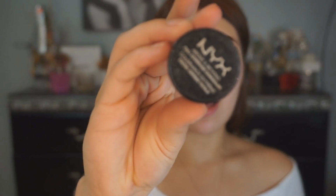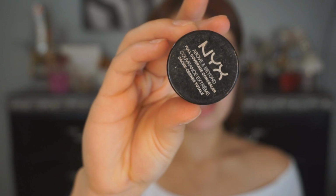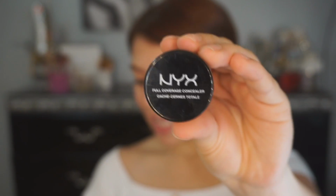I've been using this concealer from Kat Von D. If you girls have been following me for a while, you know I love the NYX concealer, which is this one right here, the Full Coverage Concealer. Oh wow, they changed the name. Look, this is the old one, the Full Coverage Above and Beyond. And this one just says Full Coverage. But I guess it's the same thing.